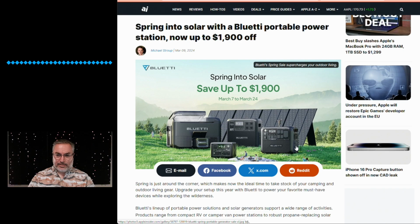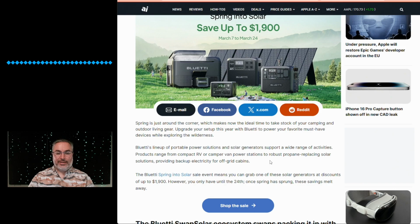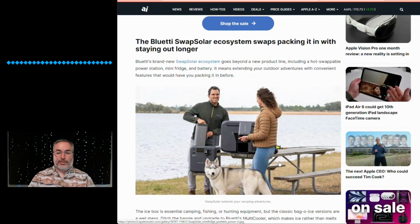This looks like it has a tiny ladder. Is it really that big? Look how small the people are, and it has a little ladder that goes up on top. That's not how big these things are, but that's kind of odd. Bluetti's lineup of power solutions and solar generators supports a wide range of activities. Products range from compact RV or camper van power stations to robust propane-replacing solar solutions, providing backup electricity for off-grid cabins. So there is the size of that cooler, and they're swapping out the little batteries. You can just slide it out, plop it in there, and off you go.